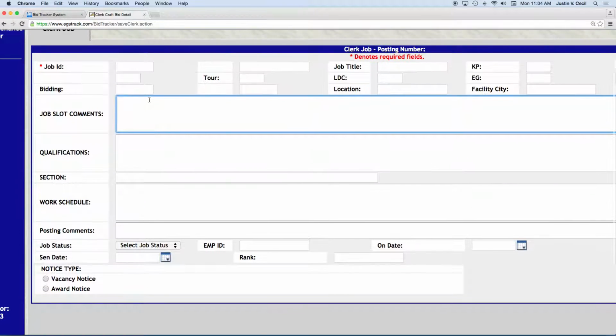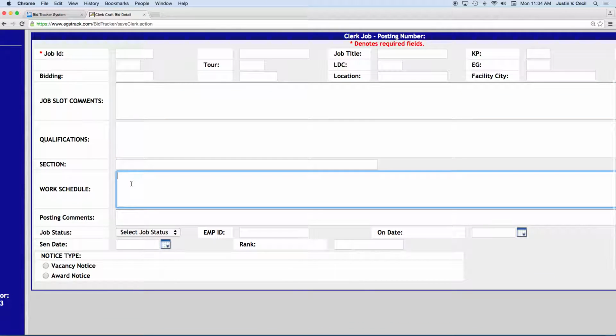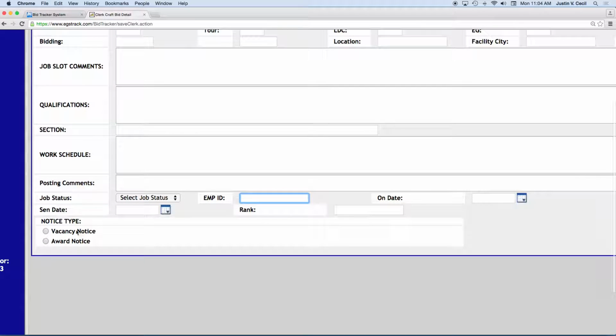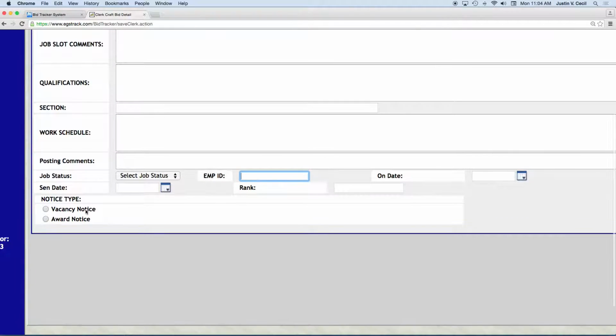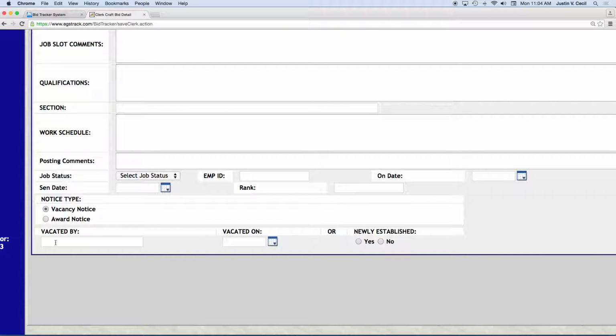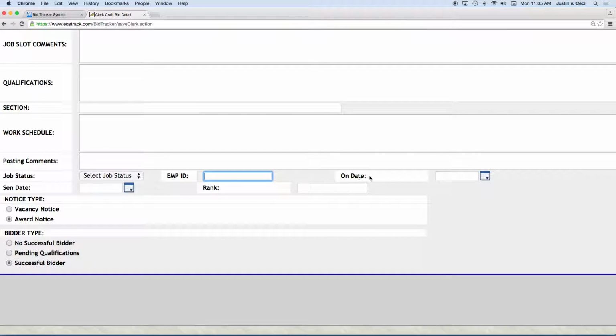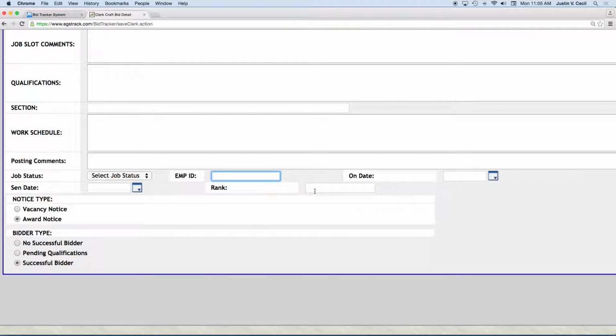Everything from job slot comments, qualifications, section, work schedules, posting comments, job status, employee ID once the job is rewarded. Maybe this is a vacancy notice or award notice. So down here at the bottom, if it's one or the other, you can select vacancy, and then you can say it's who it's vacated by, vacated on, or newly established. Or if it's an award notice, you can always do no successful bidder, pending qualifications, or successful bidder. And of course, if you have a successful bidder, up here at the top you can put in the employee ID and on the date that it was rewarded and the rank.